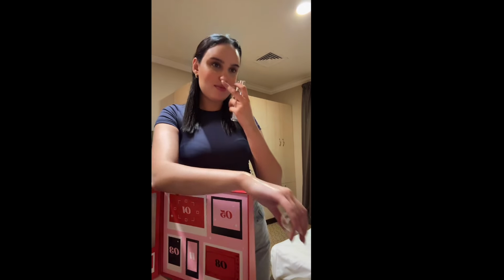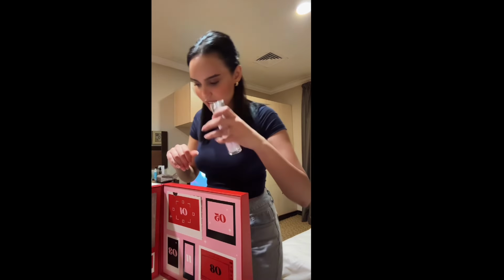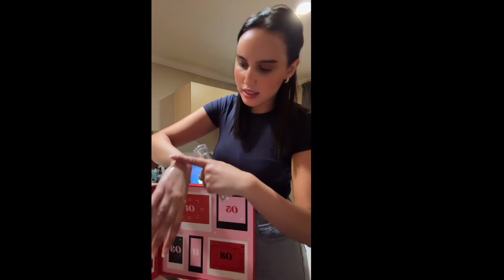The smell is a little bit alcoholic. Blueberries or something. But it's nice. It's hydrating. Actually, I can feel it on my hand.